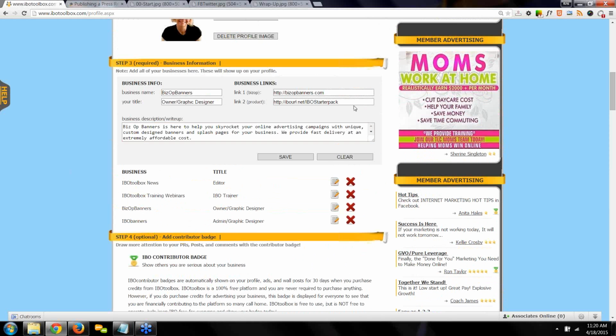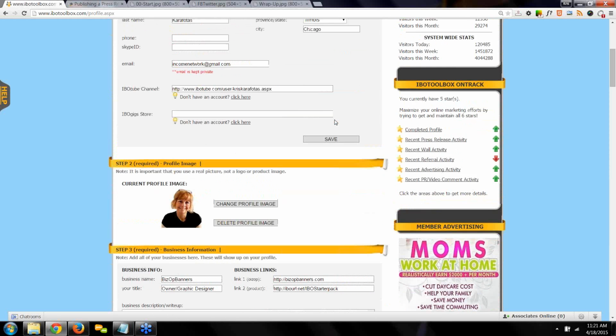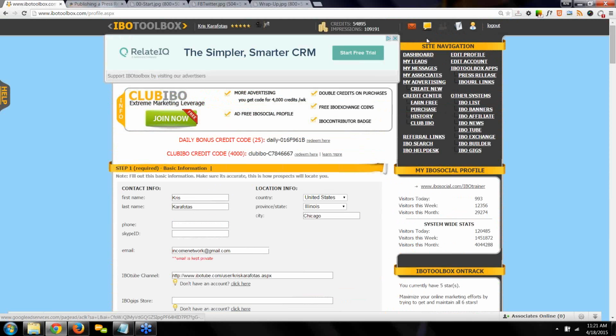Now there's steps 4 through 9, and I'll go through those in a second. But what you want to make sure you do after you've completed those 3 steps is return to the dashboard. You want to do that because that tells IBOtoolbox that you have completed your profile. If you log out or you close the tab, you will not receive your 500 credits until you log back in again.